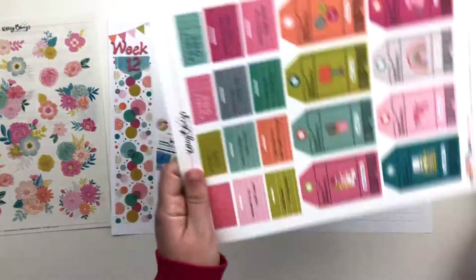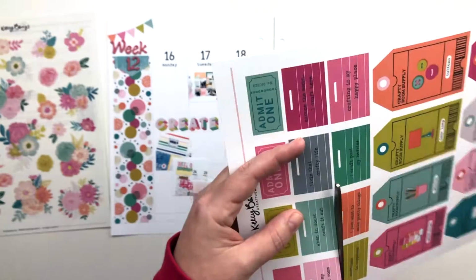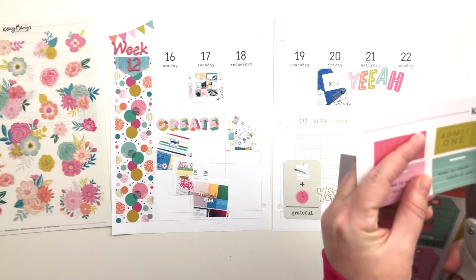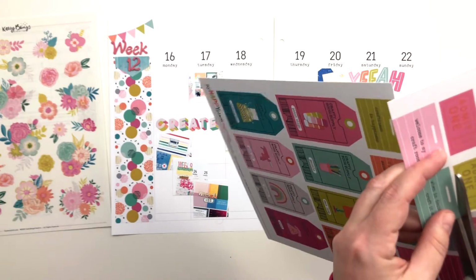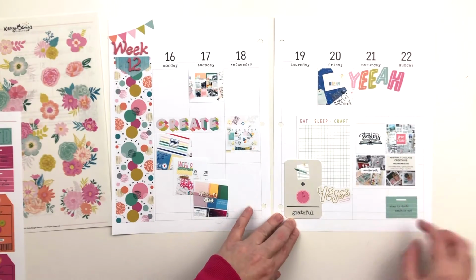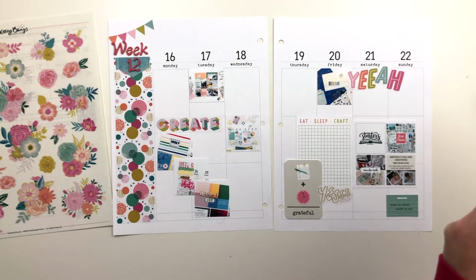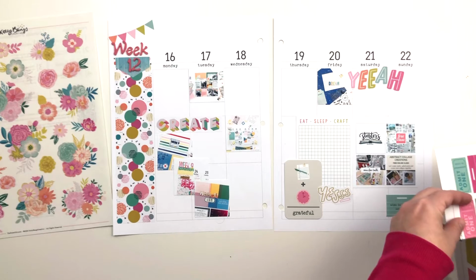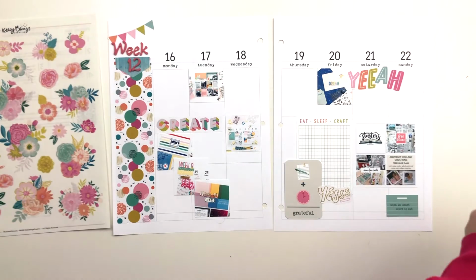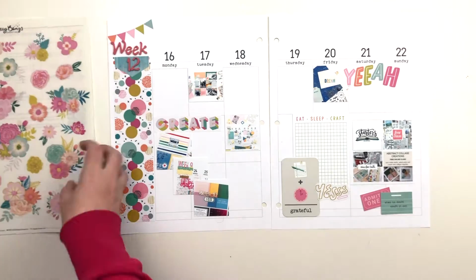I also really love these tags and tickets on this page. It's one of my favorite things in this kit. And I cut out a few of them to try and use. I think I only end up using 1 or maybe 2 here at the bottom. I tried to use one of those tags. It was just a little too big for the page though, but I do end up using one of the little blue tags and then the ticket next to it.